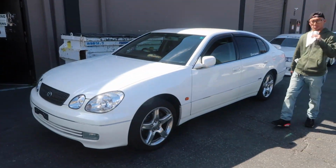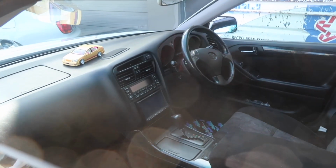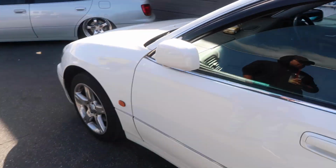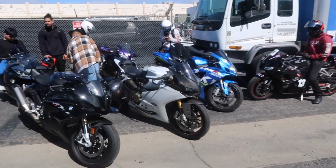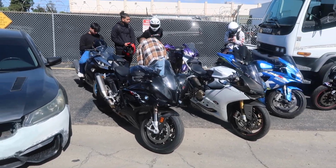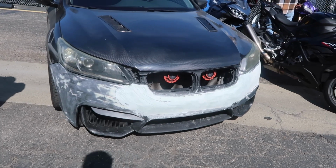And then we got a stock body, but don't be fooled by the stock body. Right hand drive, GS. This was luxury back in the day. We have the whole bike lineup. I don't know too much about bikes, but I know I can't ride one. So we moved to the F80X front bumper conversion.